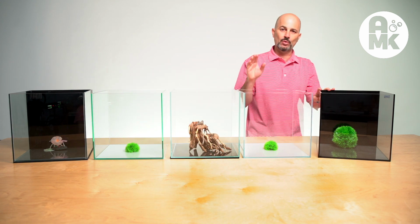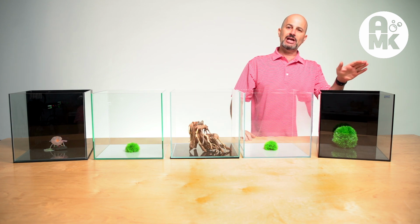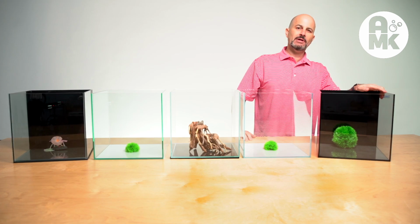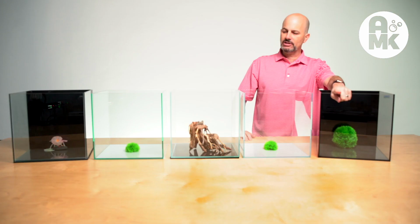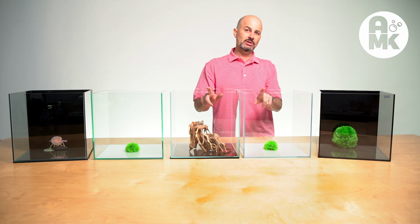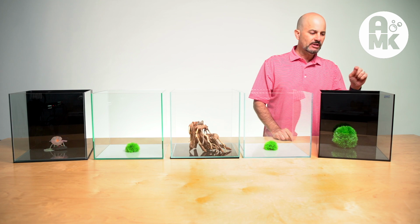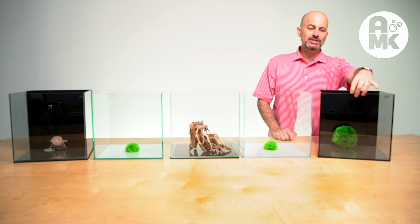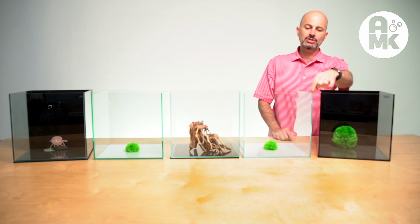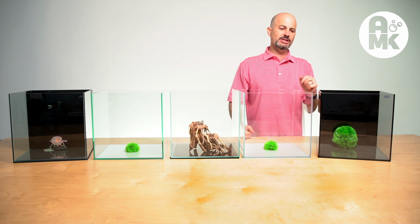And then something that I really love are the black tanks. This is Hydro Aquatics Iconic Black Pearl is the name. It's using a low iron glass, same as all the other low iron glass. It's an ultra high quality museum glass and black silicone. Notice with black silicone, the glass is still going to be clear as far as the main panel, but it's harder to tell. It looks darker in these videos than it will when it's set up.